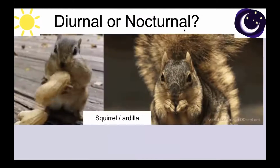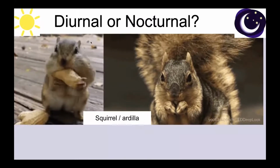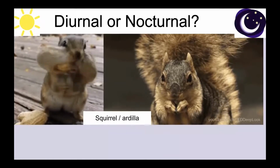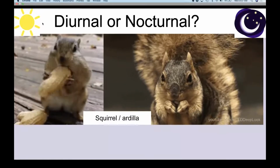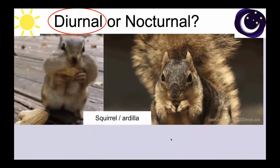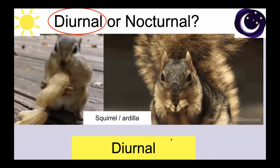My last animal are cute little squirrel friends. Do you guys think they are diurnal or nocturnal? So when are you most often going to see squirrels running around? Hopefully you guys said they are diurnal. They are active during the day. You're usually going to see the squirrels running and eating during the daytime.